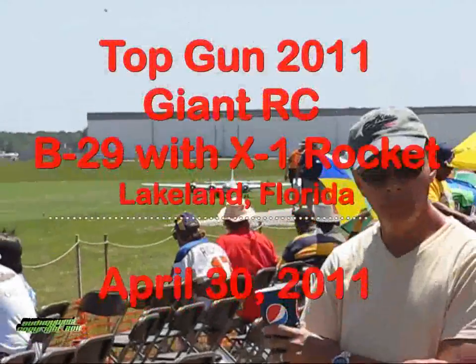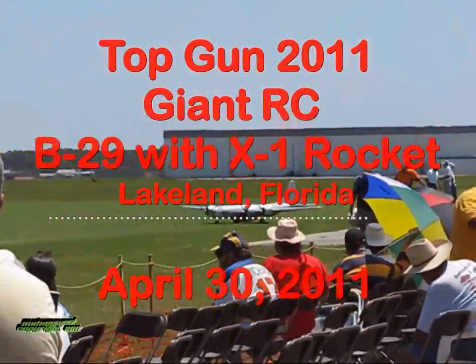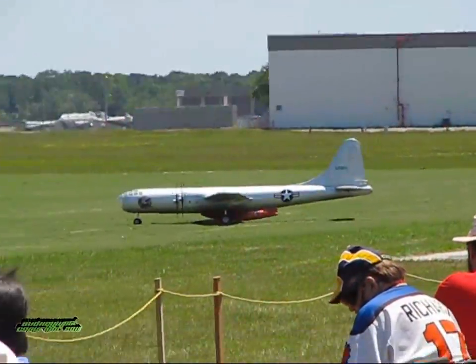Something's not right. B-29, carrying the X-1. X-1 is the rocket-powered glider, basically, that Chuck Yeager broke the sound barrier with.